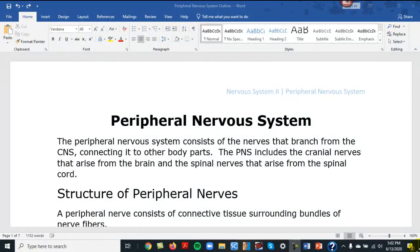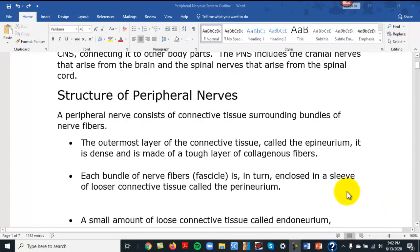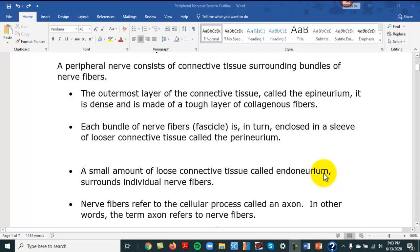This video is going to cover the peripheral nervous system, which can be a very detailed portion of the entire nervous system. This is the last thing we're going to cover in this AMP1 lecture at this time. The peripheral nervous system is talking about cranial nerves and spinal nerves. There's 12 pairs of cranial nerves, there's 31 pairs of spinal nerves.